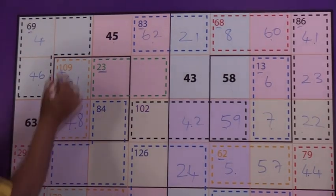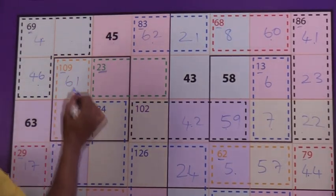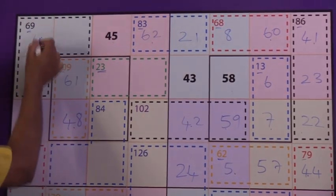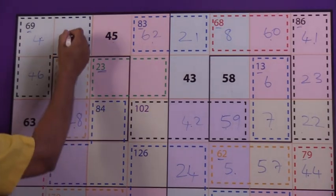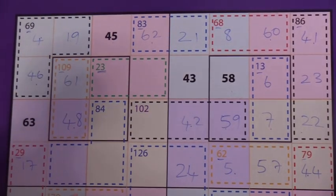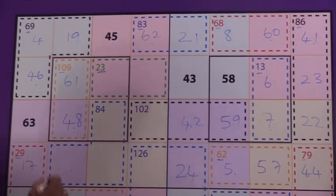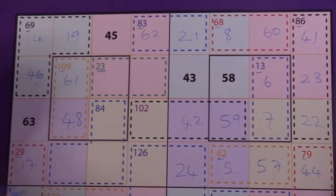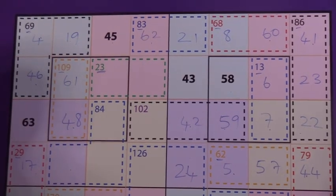Okay. So now, what is this? These four numbers are 130. So 46 plus 61, 107. 107 plus 4, 111. This is 19. Okay. So what is this one? These four numbers are 130, whichever way you want, you can solve this one.